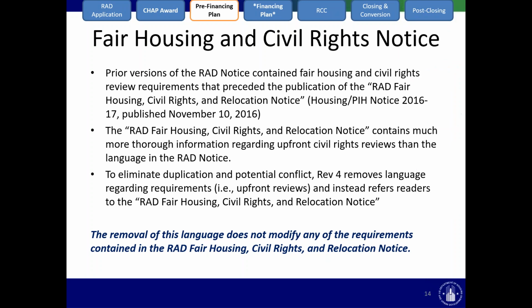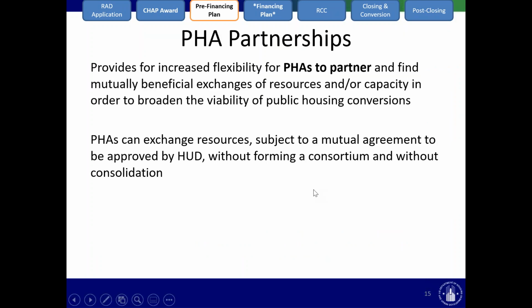Okay, moving on to PHA partnerships. Revision 4 provides for increased flexibility for PHAs to partner and find mutually beneficial exchanges of resources and/or capacity in order to broaden the viability of public housing conversions. We are seeking to allow PHAs to exchange resources subject to a mutual agreement to be approved by HUD without forming a consortium or without going through a consolidation process.